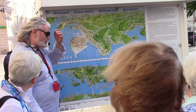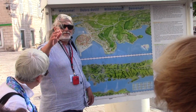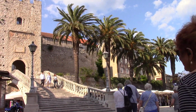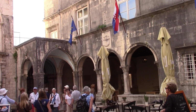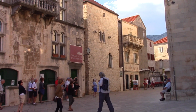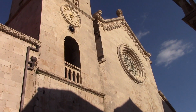Korčula is said to be the birthplace of Marco Polo, and indeed there is much evidence of the Venetians throughout this region, with the winged lion of St. Mark evident everywhere. It is another pretty little walled town that has a long and interesting history which our excellent guide taught us much about. After our tour, we had a free evening to dine out and wander at our own leisure.